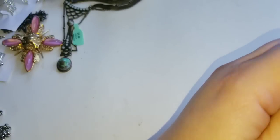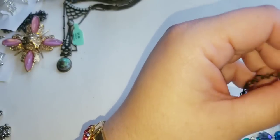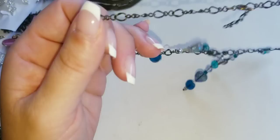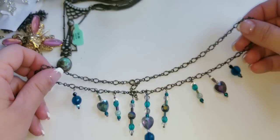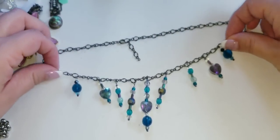This one is actually going to be, let me see the condition. I remember. Oh no, she's fun. This one is 18, and I'm going to show you why. We have shades of green, blue, purple, like an amethyst, ABs. Okay, this is really hard to lay out. Hold on. These are faceted crystals. I feel like this is not giving it any justice. I'm going to have to put it by the window.